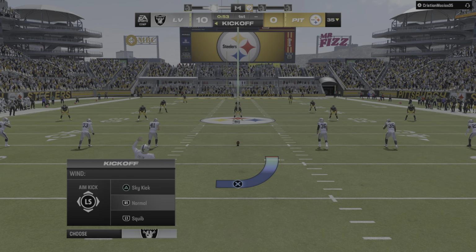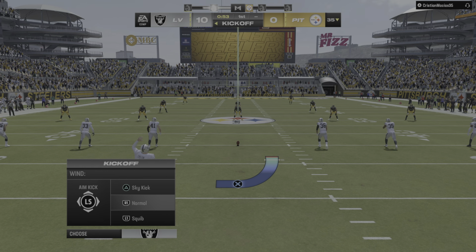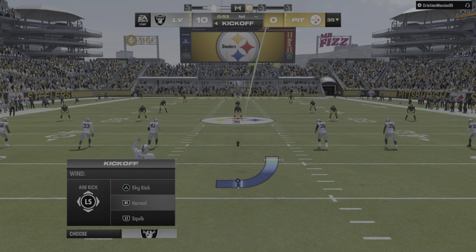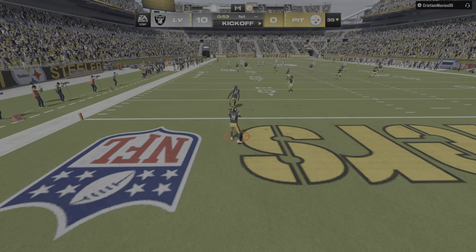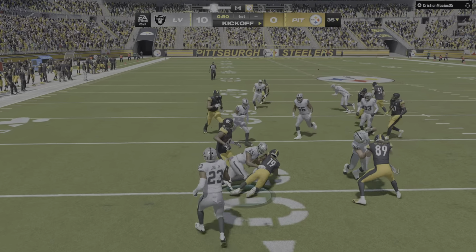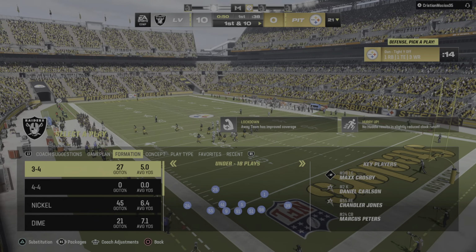Daniel Carlson, the kickoff for the Raiders. So after the made field goal, 10-0 here early as the kick's away. Austin elects to bring this out of the end zone. And he's able to get this across the 20, but not by much as he's marked down officially at the 21.